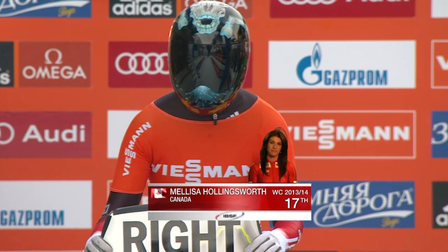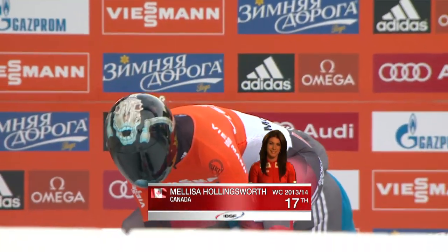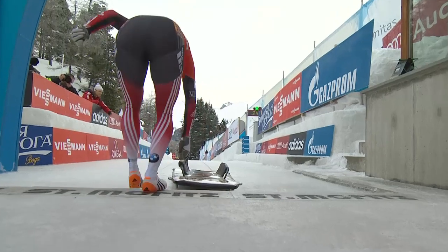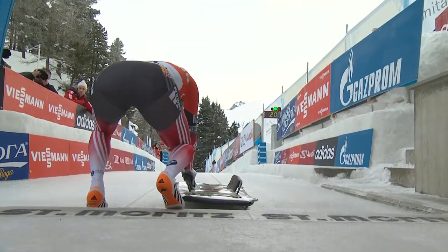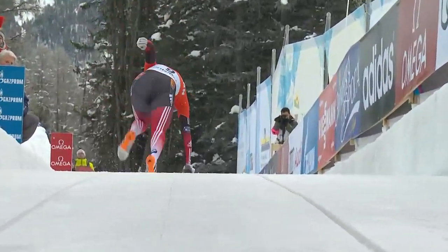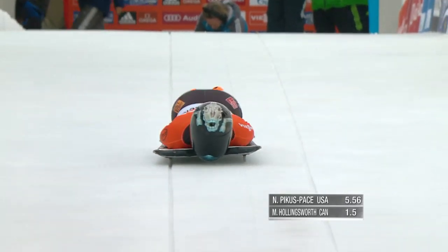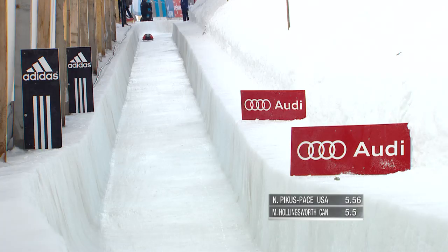Next up, our 9th slider on the track, Melissa Hollingsworth of Canada. A slew of podium finishes for this woman in her St. Moritz history. And she really gets this track as well. She's one that really flows here. Yeah, she's got a great feeling for this track, and she's gone back to her old faithful sled. So, you know, I think she's really comfortable here.